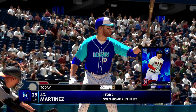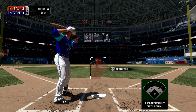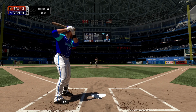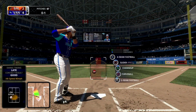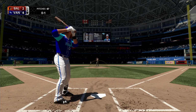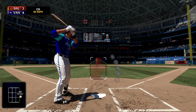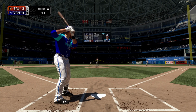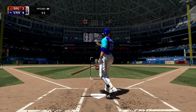Here's J.D. Martinez as we move past the halfway point in this one and begin the bottom of the 5th. Ready. Here's the first offering. Swinging, a ball hit on the ground. But a foul ball here, 0-1. Ball and a strike. Into the corner and slicing foul.